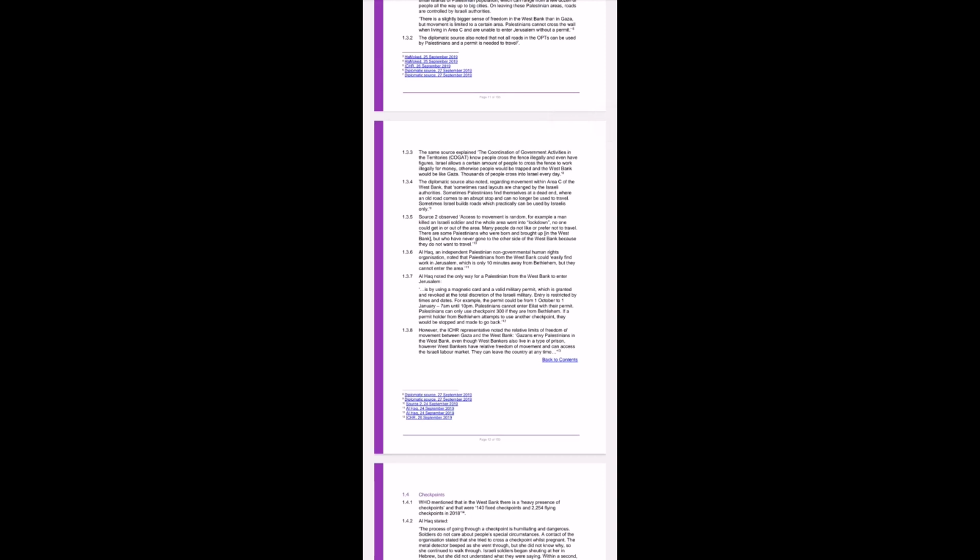Why don't they want to travel? Because paragraph 1.3.6, a human rights organization notes the Palestinians from the West Bank could easily find work in Jerusalem, which is only 10 minutes away from Bethlehem, but they cannot enter the area. Why is that? Let's continue.